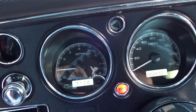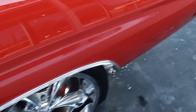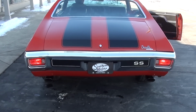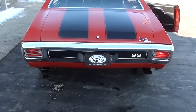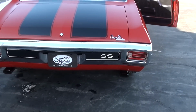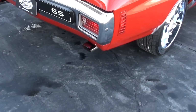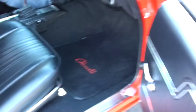Fuel gauge, tack. A little red tack works. Voltmeter's working. Oh, that's the dash light. That all works. Those reverse lights are LED. Radio works. Your lights on dash, all your blower motor stuff works.